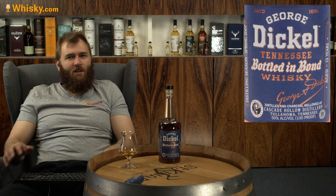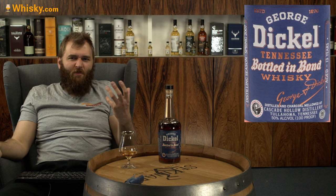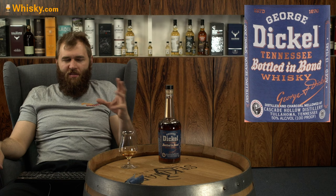This here is the aftertaste. It has a little bit much, I would say, woodiness, oakiness. It's a little much, but I still love how it comes on your mouth. I really like it.